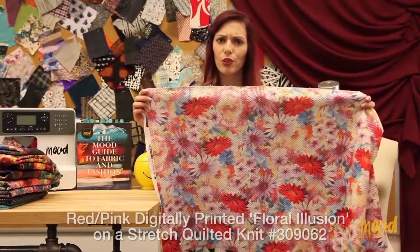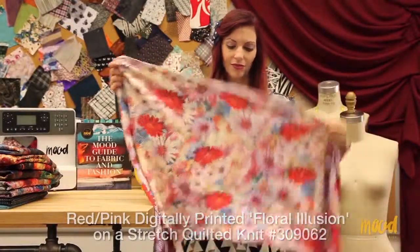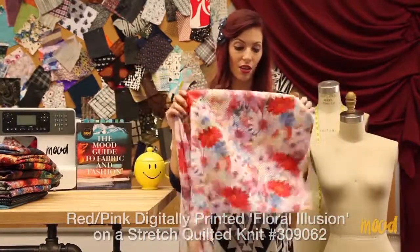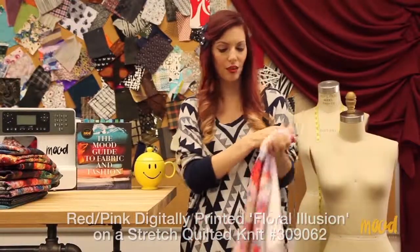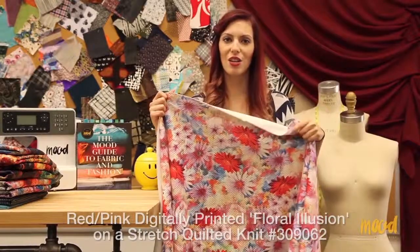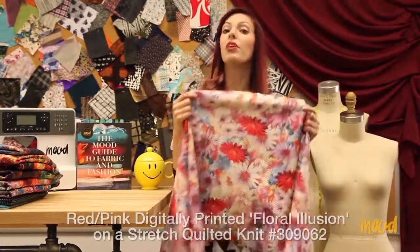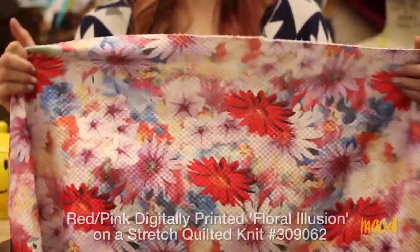It's got this beautiful digitally printed pattern to it that's really light and airy, but very vibrant and loud and got a lot of personality to it. And this fabric, it's made up of 95% polyester and 5% spandex, so it's got a lot of stretch.